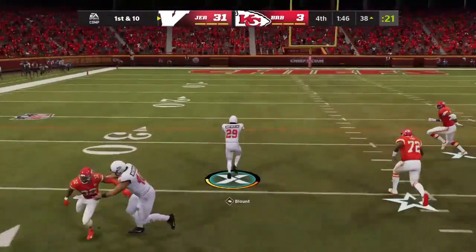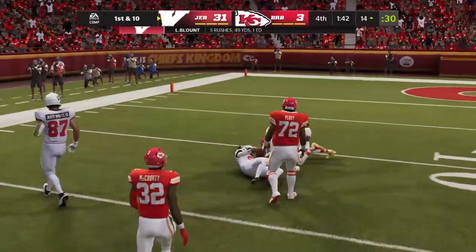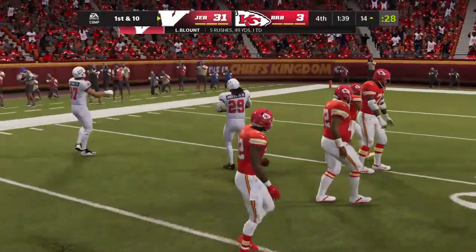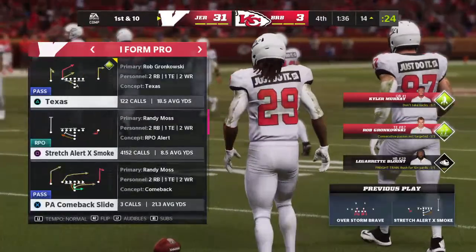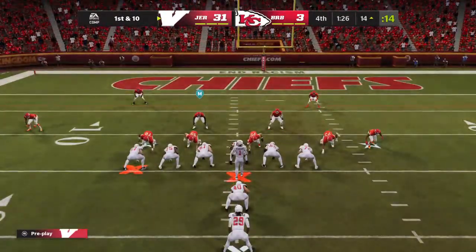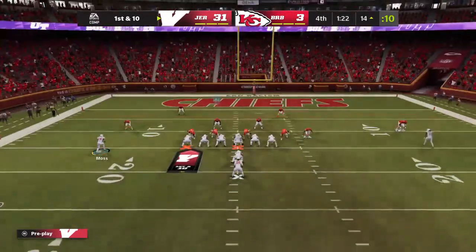On first down, Blunt. They find some open field here. And all the way inside the 15 before they drop him. 49 yards rushing for him now, and he's carried the ball just 5 times. Not totally home free yet, but it's looking good as they come up 1st and 10.